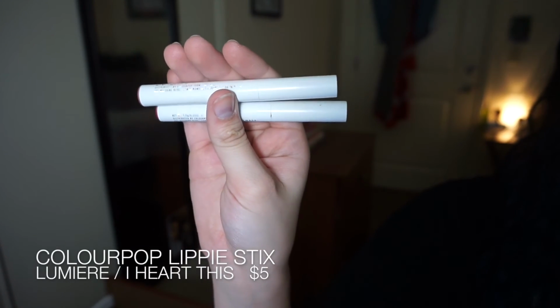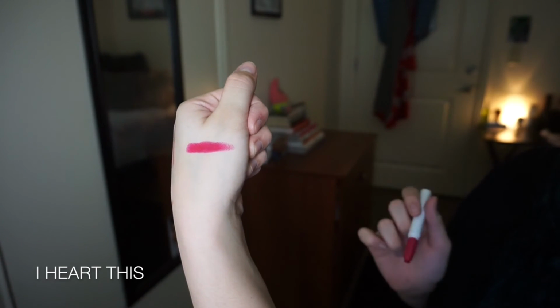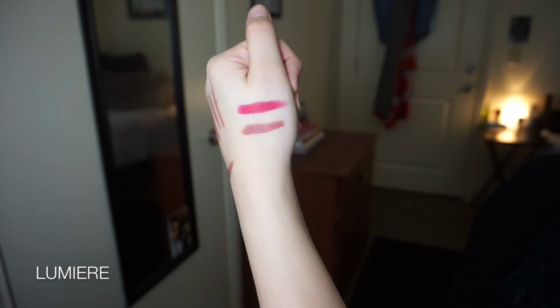And then one more honorable mention are the ColourPop Lippie Sticks. And again, I repeat, ColourPop has a huge shade range. They have every single color your little heart could desire. They have matching lip pencils for every single one of them. They have matte, they have cream, they have sheer, they have glossy. They have a ton of different formulas. I'm, of course, a fan of the matte ones.